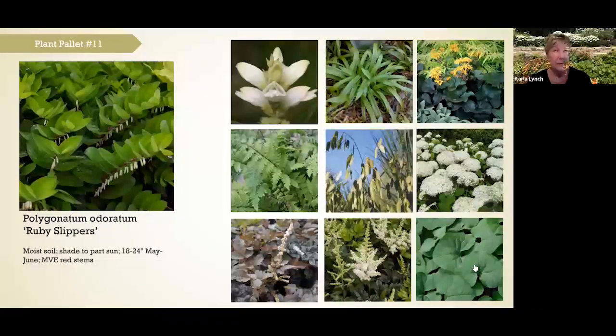Ginger is a great, very easy to grow plant in the shade, and very good for adding little pops of coarse texture. And then again, the little plantain. Chasmanthium can seed itself and become aggressive, but in the shade, it's not quite as bad as it is in part sun.